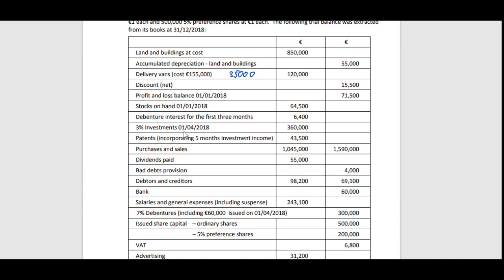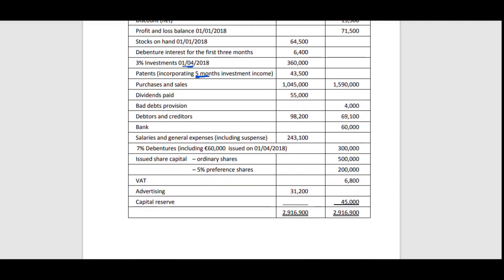Just note the date is the 1st of April. That could be relevant. Patents incorporating 5 months investment interest. Nearly every other question, if you look at the papers, is 3 months. So just be aware it's going to be 5. Other things we have the debenture, 7% debentures, which includes 60,000 issued on the 1st of the 4th as well. So that's going to be relevant as well. We have share capital, and that is the trial balance.